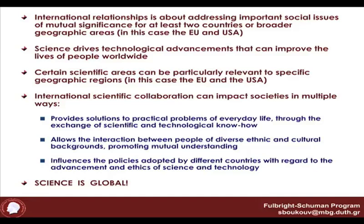When you work in a lab, you spend many hours in this lab. You work with other people, you interact with other people. It's not a lonely occupation. People have to get along with each other. They have to communicate. In the typical lab, especially in the USA, one will come across people from different countries and different ethnic backgrounds. So this is a very important aspect of international scientific collaboration.